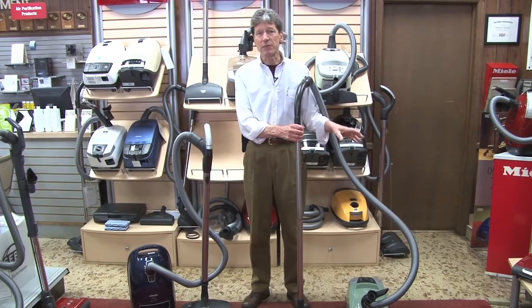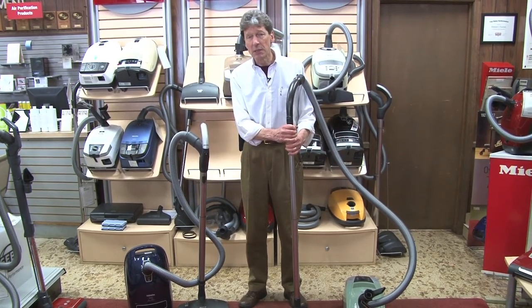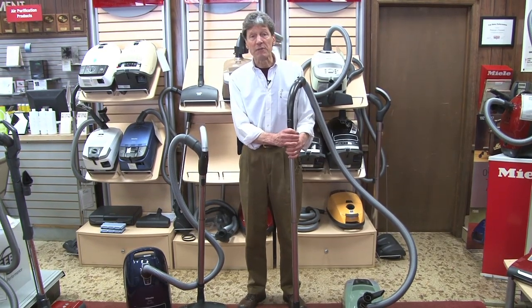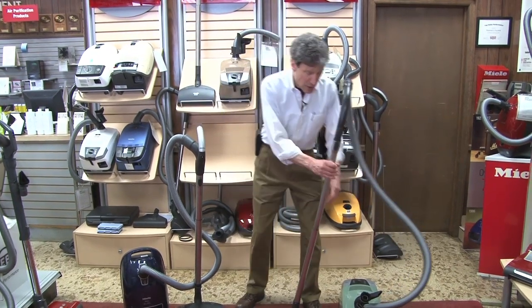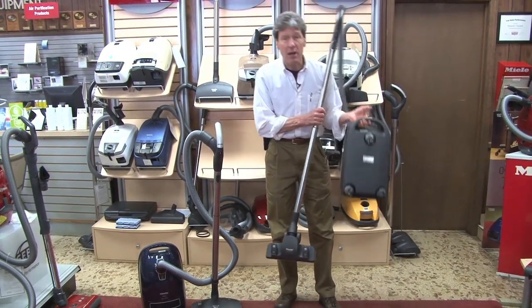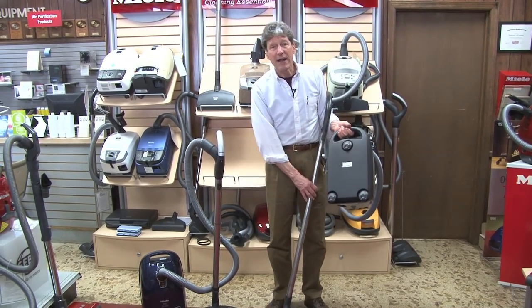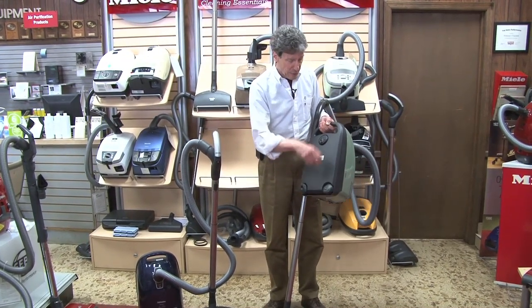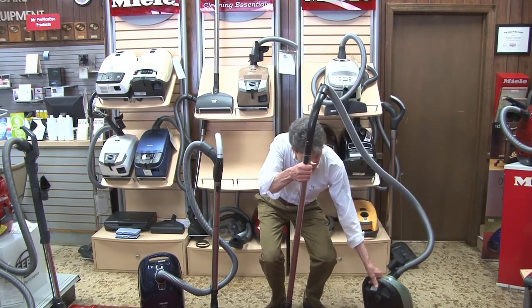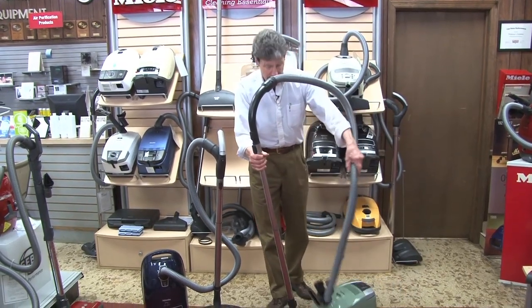The construction of the machines is identical. They use the same type of construction material. It's what is used in football helmets, very lightweight, structurally very strong. These vacuums come in as very lightweight machines. We're talking products here that are weighing roughly 11 pounds. The mobility factor is terrific. They've got full swivel casters with rubber tires, and a Miele vacuum cleaner will obediently follow the user as needed.